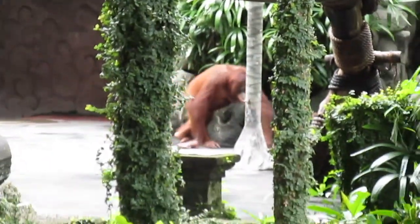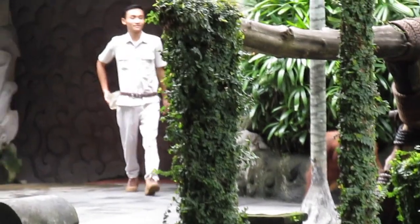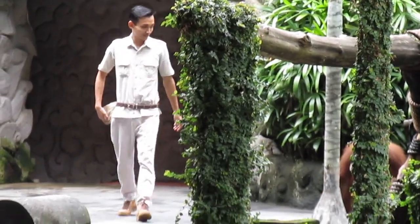Who knows the name of this animal? That's right, orangutan.